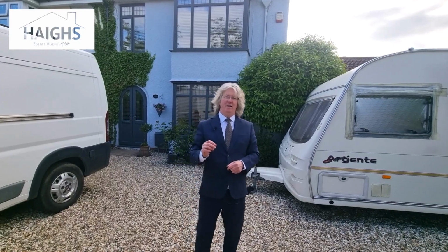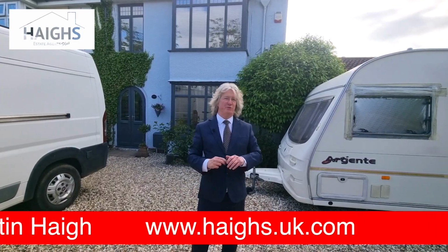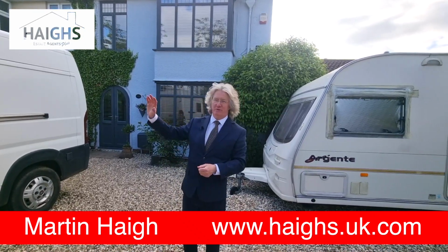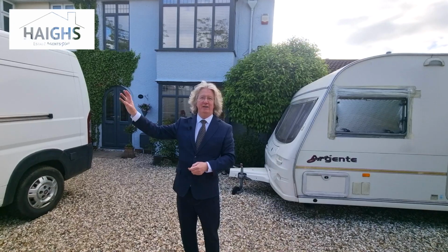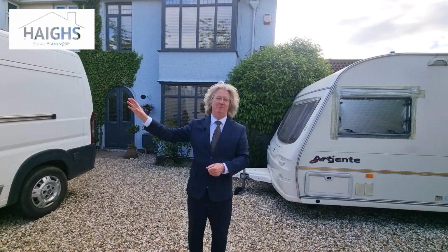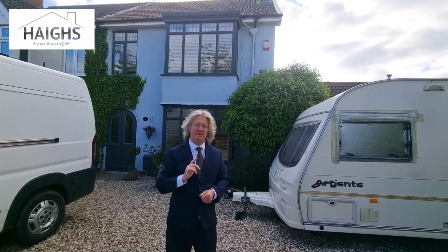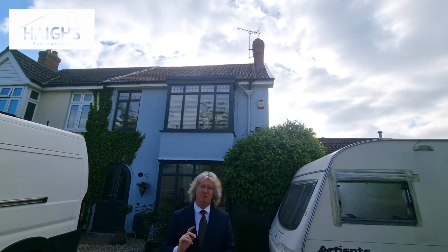We're currently in Alveston, just to the north of Bristol. Thornbury is a short distance up that way with all its shops and supermarkets. Bristol is in that direction, and the M4, M5 motorway system is very handy to get to from here. And we are selling this lovely semi-detached house, which is much, much bigger than it looks from the outside.